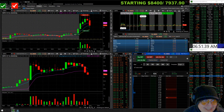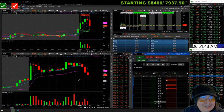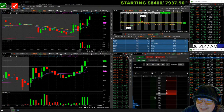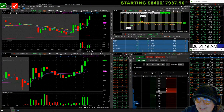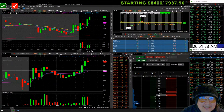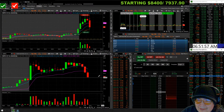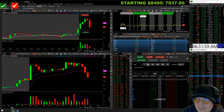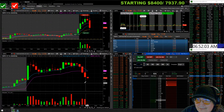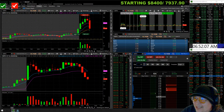ORPH solid entry, 16.50s here for another buck. Yeah, I like it too right there. CLVS all the way up. Look at this one. CLVS is going up. 16.20 has room to the 16.40s up there. ORPH came right back down. Man, this thing is dropping like a rock now. What the heck, man? I tried it. It's still coming down. Still selling.